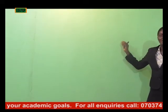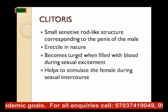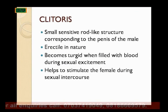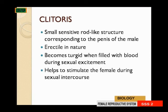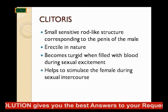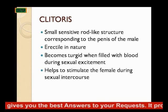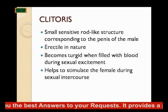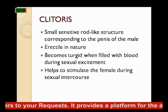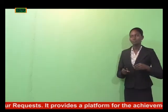Now, the clitoris is a small, sensitive, rod-like structure corresponding to the penis of the male. The clitoris is found in the female, but it's a correspondence to the penis of the male. It is erectile in nature. It becomes turgid when filled with blood during sexual excitement. Then the clitoris helps to stimulate the female during sexual intercourse.